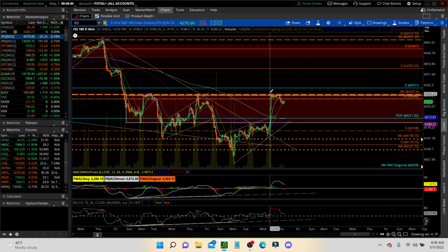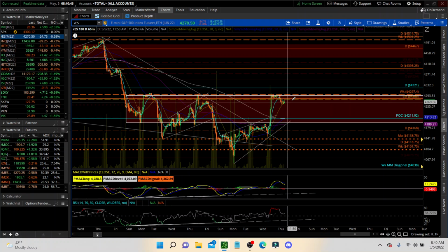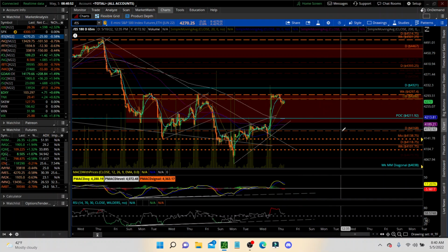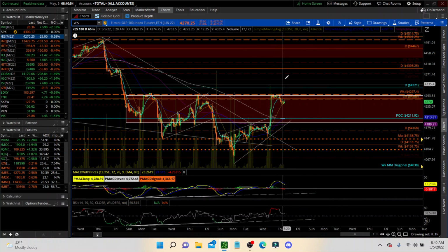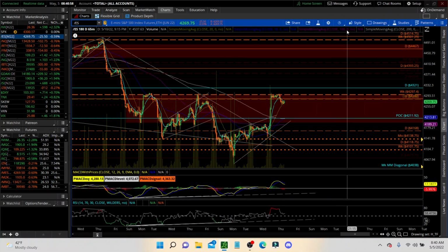Now this C may not be done. We may have a 5 wave, 1, 2, 3, 4, and then a little bit higher to go before it's complete, and then some sort of retracement to where it'd be a larger wave A, B, and then a nice impulsive C to complete this correction.